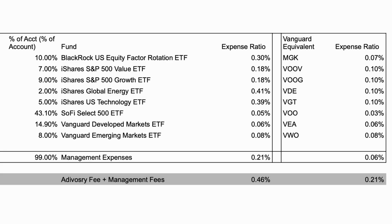SoFi's robo-advisor. As you can see here, I took the equivalent Vanguard funds and their expense ratios and found an effective expense ratio for the entire account. You can see that the Vanguard equivalent is at 6 basis points, whereas the expense ratio for my SoFi robo-advisor is at 21 basis points. So again, that's more than 3 times as expensive. On top of that, you're paying the 0.25%. You're spending almost 50 basis points on fees, whereas with Vanguard, even with the Vanguard digital advisor, you're only spending 21 basis points. So basically, an equivalent portfolio is half as expensive with Vanguard's digital advisor.